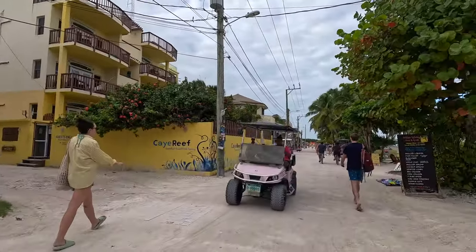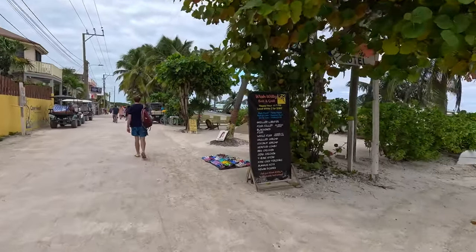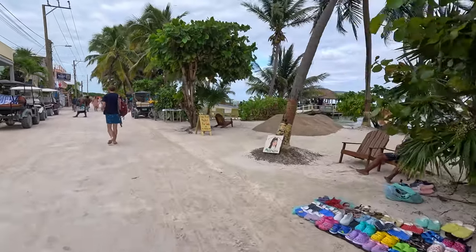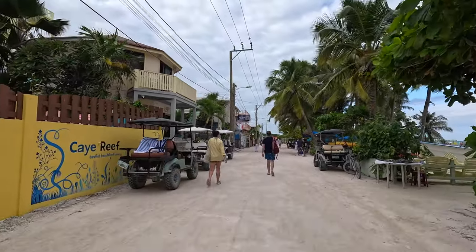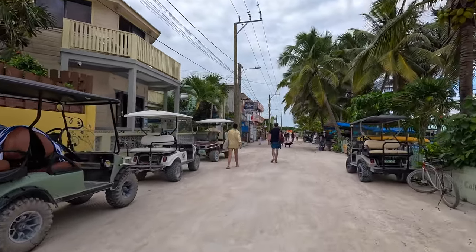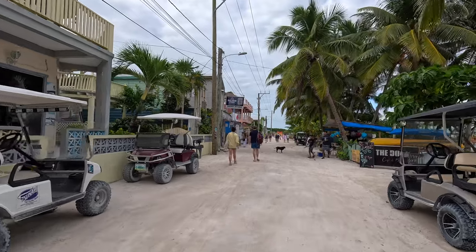And we'll continue on the walk. There you can see, I believe those are condos over there on the left. And of course, you can also go snorkeling and scuba diving here on the Keys. And that's a popular thing to do in Belize. It's definitely one of the world's snorkel destinations. So if that's something that you're looking to do, this could be a perfect place for you to come vacation.